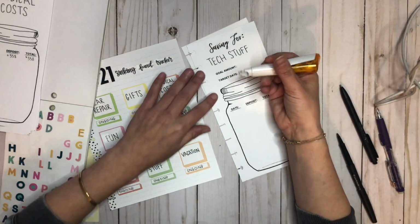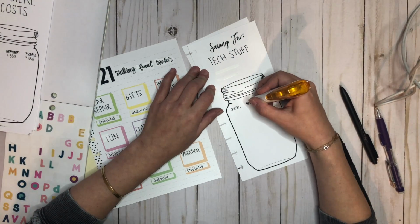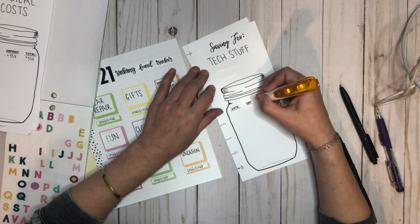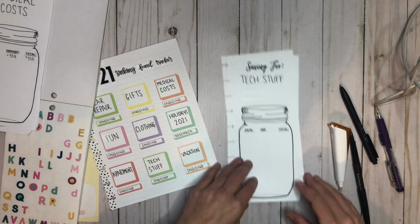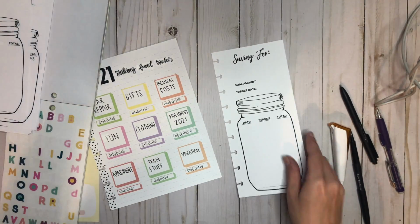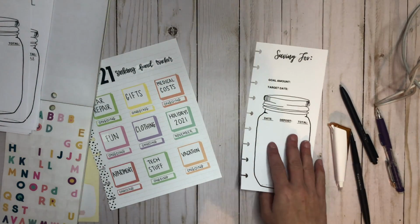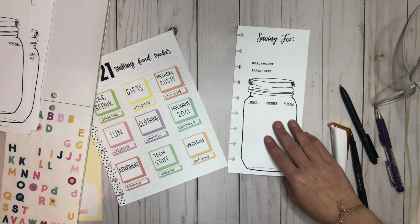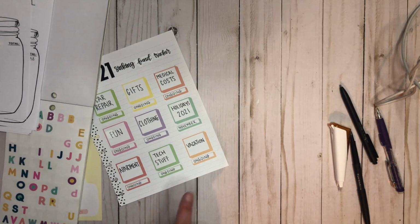Tech stuff. Cover this up. And I'm not going to fill in any of this right now because I don't have any money set aside for technology right now. Okay, and then I think vacation was the last one. Oh, you know what? Wait, I feel like there's something else I'm missing. Apartment I wrote, fun, I did that. Here, for vacation, I'm going to use the bubble jar, which I already actually filled out.